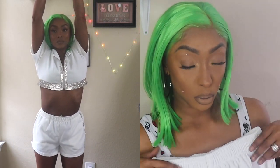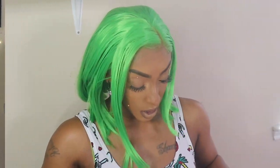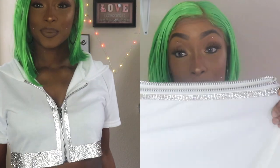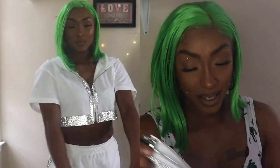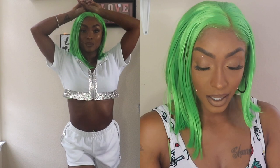It was a little bit loose, but I think the extra small would have hiked up into my butt cheeks. Now, the jacket part of this, I really like this. I think you could wear this as an outfit or paired with anything else you have in your collection that you just feel like throwing it on and going. I like the diamond detailing on the zipper. I love the diamond detailing around the waistline, and I like that it's a halter top type of length, and I like that it had a hoodie that came with it.